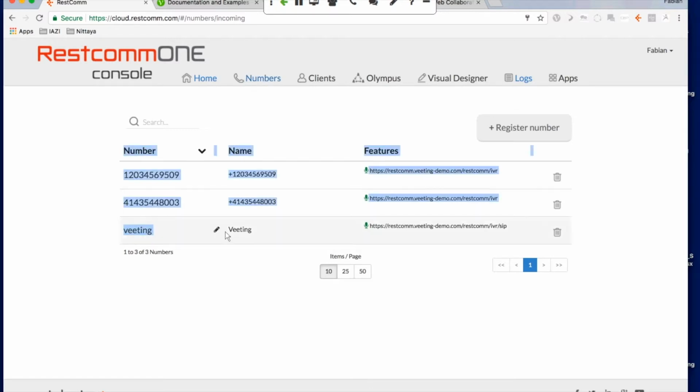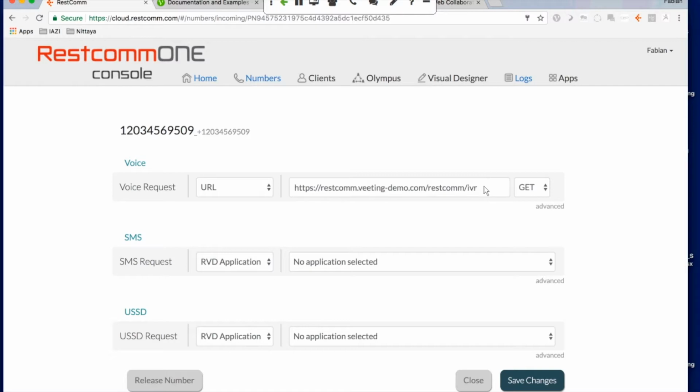You can add additional numbers for the Veeting platform. You can even define SIP identities. And all you have to do is add a URL, a post URL here, pointing to your Veeting installation, and the rest is already handled. So here is the IVR that we configure, and that's it. So there are two small steps, and Veeting is integrated into the RESCOM One platform.